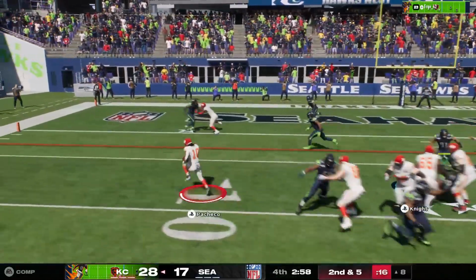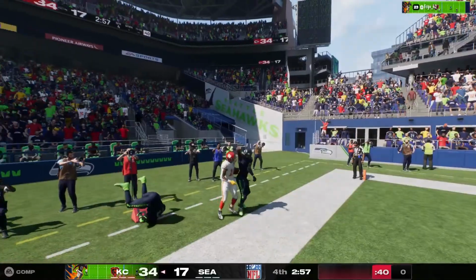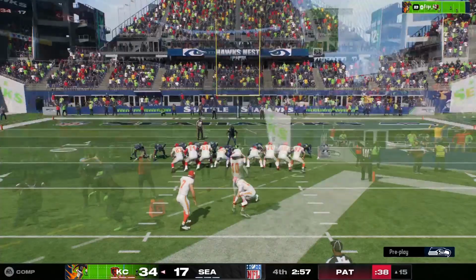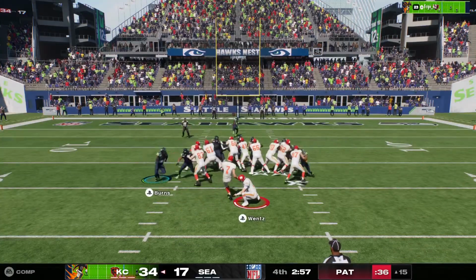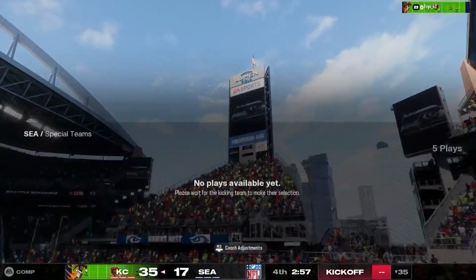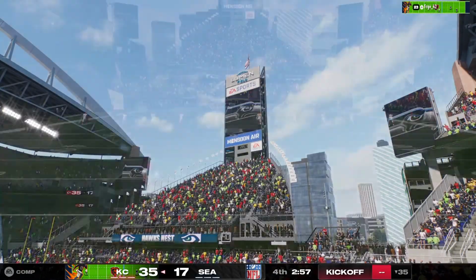Now Mahomes gives it to Pacheco. To the pylon, he's in. Isaiah Pacheco. Touchdown, Kansas City. That is 2nd touchdown of the afternoon. Butker's extra point is good, and the Chiefs will open it up even further here in this 4th quarter.